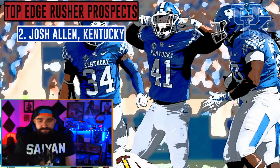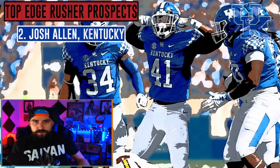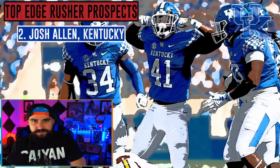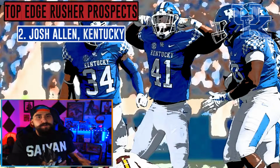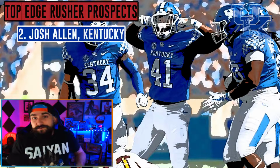He was asked to drop back in zone many times at Kentucky, so it gives him a lot of versatility. He's a fun little toy to play with, but I definitely see him kind of like an Anthony Barr, except I think he has better pass rush potential, but he can cover. So it'd be interesting to see where he goes and who uses him and how they use him.